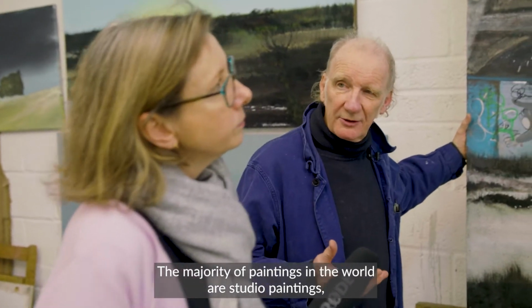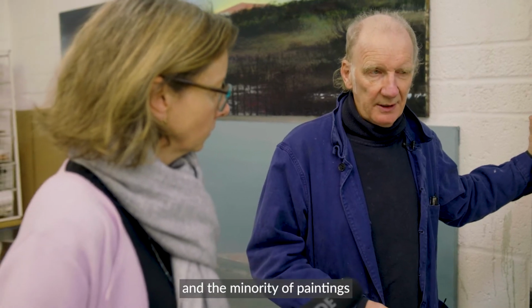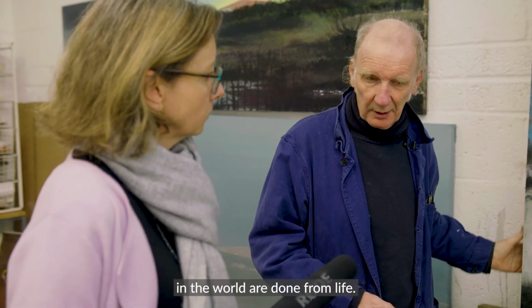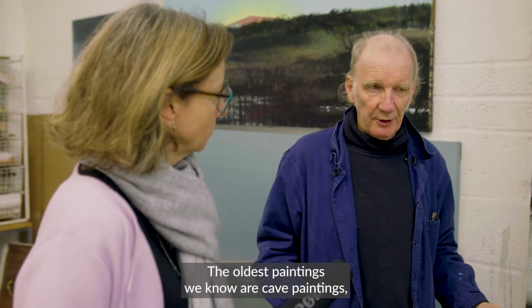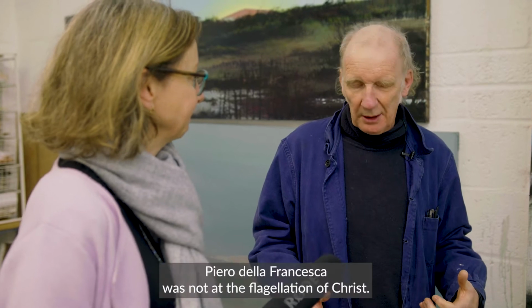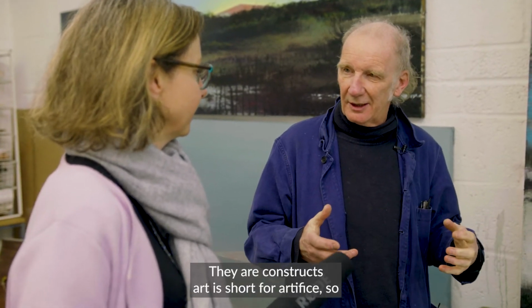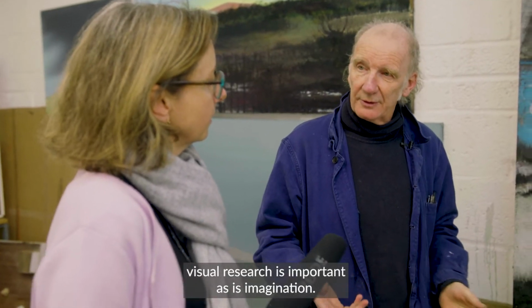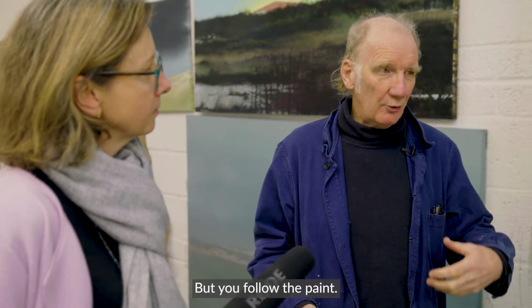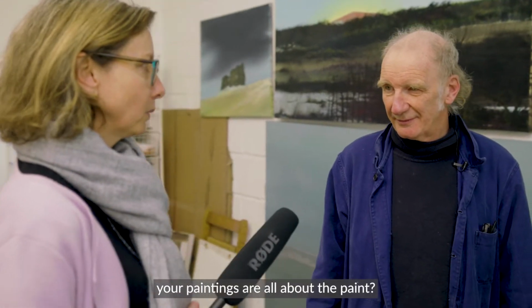The majority of paintings in the world are studio paintings, and the minority of paintings in the world are done from life. The oldest paintings we know are cave paintings, but there were no bison in those caves. Piero della Francesca was not at the flagellation of Christ. No. They're constructs. Art is short for artifice. So visual research is important, as is imagination, but you follow the paint. And you've always said, haven't you, that your paintings are all about the paint.